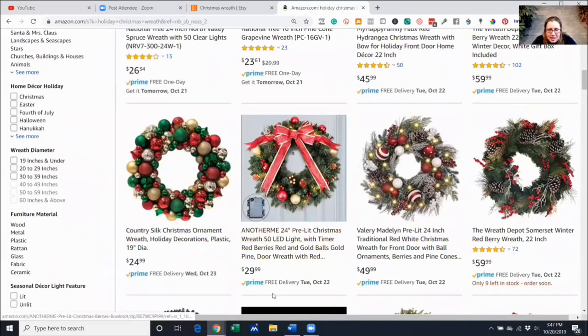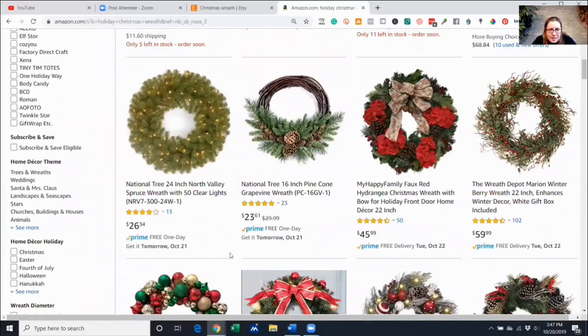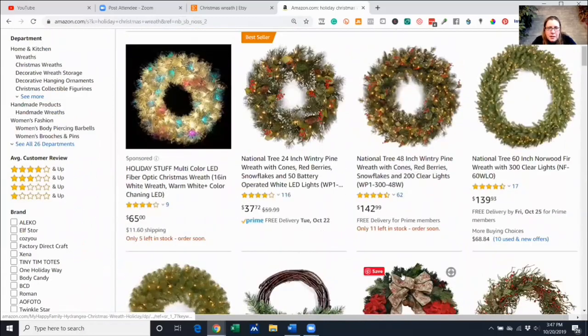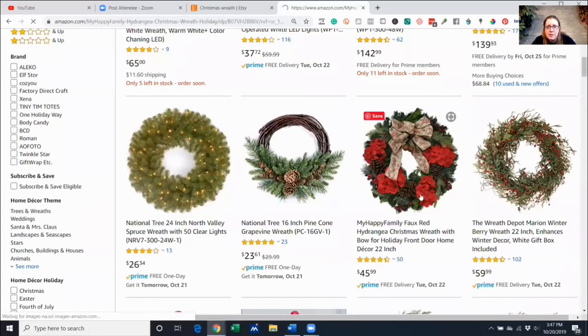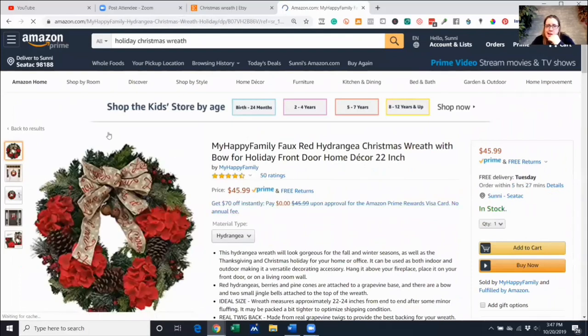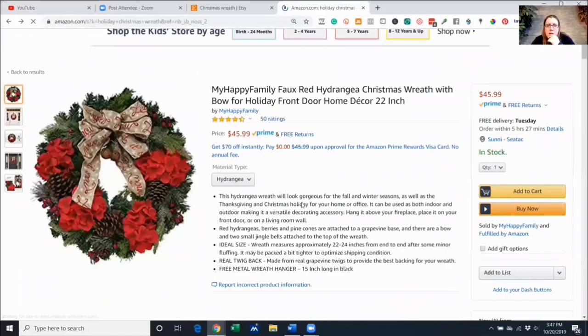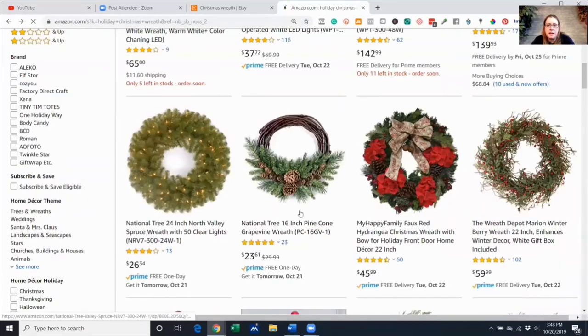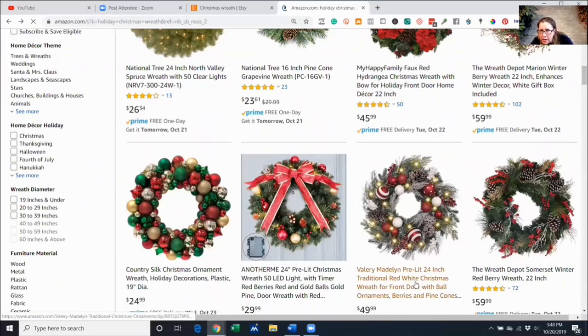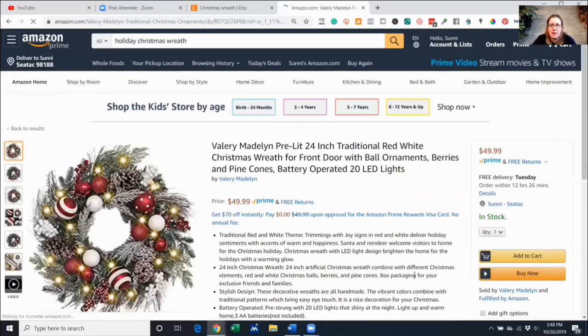So when you click on, let's find their listing, because I know they're in here. It's probably one of these. Let me see if it's this one. No, My Happy Family, that's a different one. So when you're a seller and you first set up your account, Amazon keeps a page. It's called a storefront.